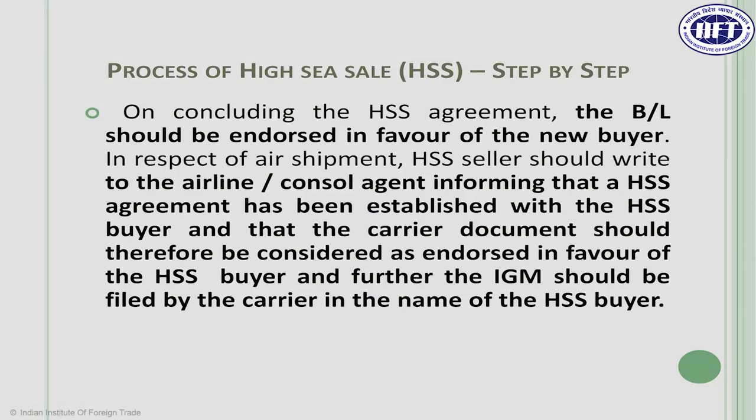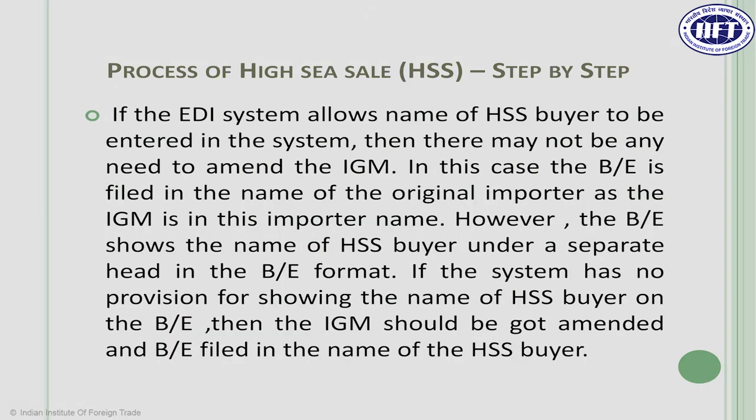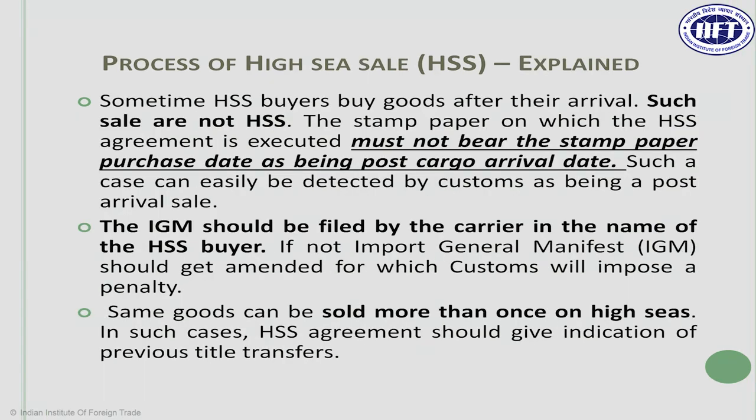So how does sale on high sea take place, dear friends? Somebody will buy the cargo, and once the goods leave, let us say he started his cargo from the port of Da Nang in Vietnam, and this cargo will leave the territorial water of Vietnam, then he will transfer the title of the goods through bill of lading. Bill of lading is an important document. The essential features of a bill of lading are that it is a contract of carriage, a document of title, a receipt of cargo, and a quasi-negotiable instrument.